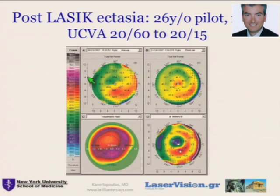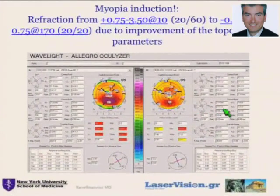This is a gentleman who was a helicopter pilot and developed post-LASIK ectasia. This is probably the star case of all this series. We've done over 1,500 eyes in Europe, and he's currently in active flying duty. Just to give you the point, this is a patient with probably a refractive error of plano before he started and ended up with about a diopter of myopia. This is not a refractive procedure.